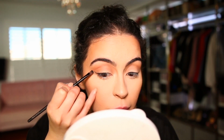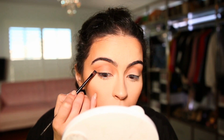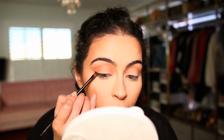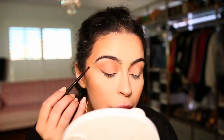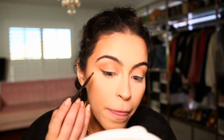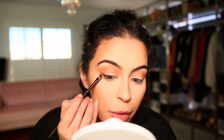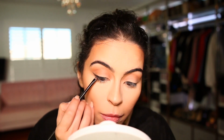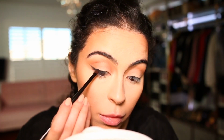And once I have my line, I go in and do a little bit of a winged line. I grab it back inside, connect it with whatever I have on my lash line, just like you're applying eyeliner. And it's much softer than using a liquid liner. So we have one eye done.